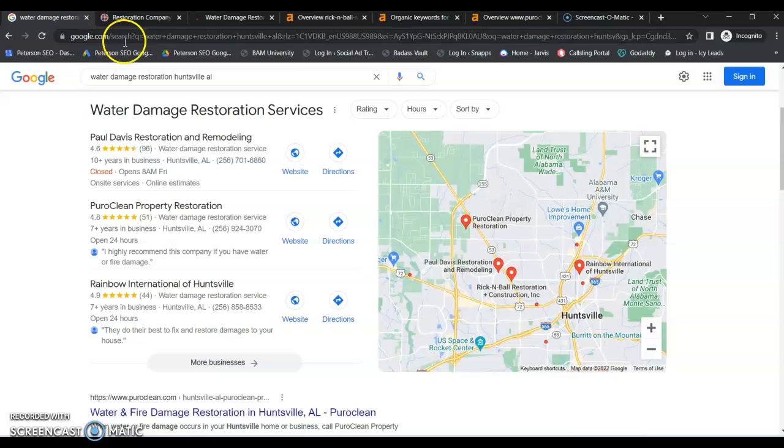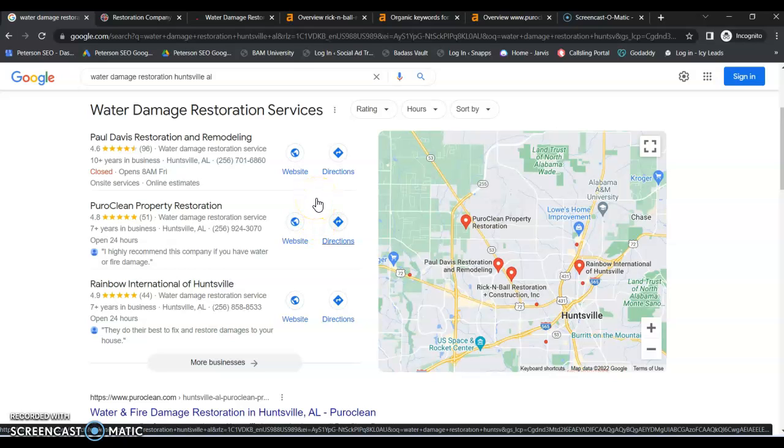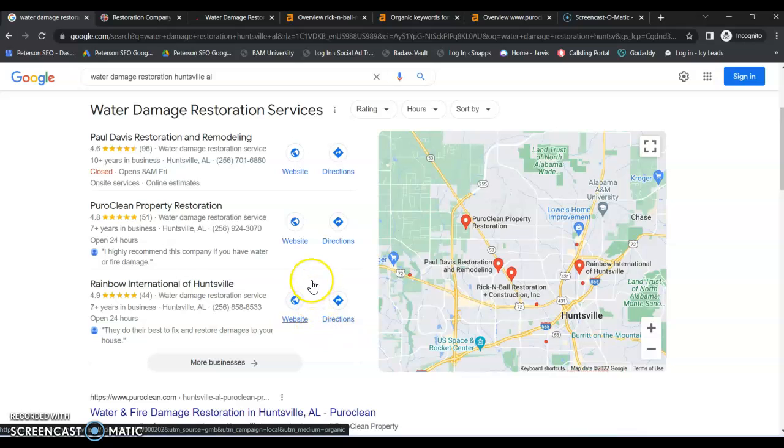And then the last part is this Google My Business section. Your goal should be to be in the top 3 of this section for all services and service areas because 30% of people go here and won't go anywhere else. So if you're not listed in this top 3, you send all of those potential customers to your competition.